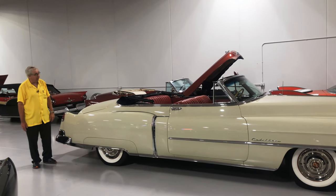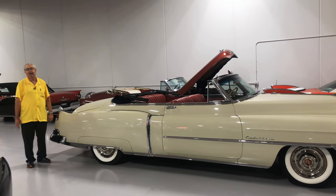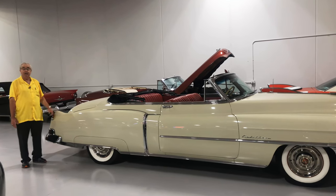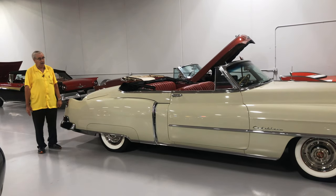So if you're looking for something to supplement your collection, maybe you need a '50 Cadillac to complete your collection, or maybe it's going to be your first collector car, we have an absolutely beautiful car here right at Ellingson.